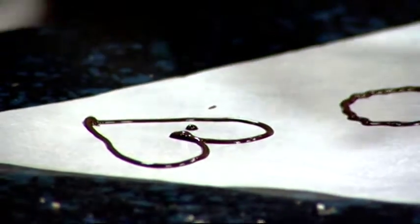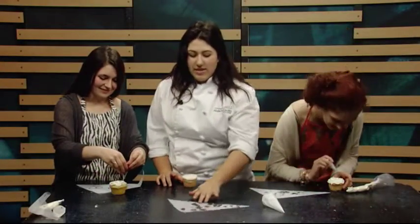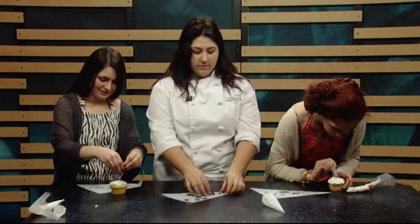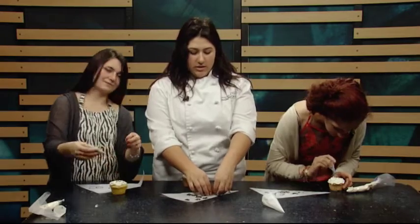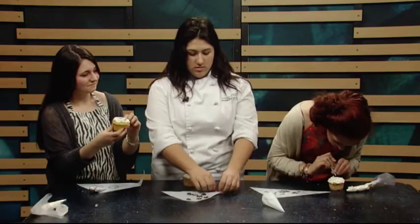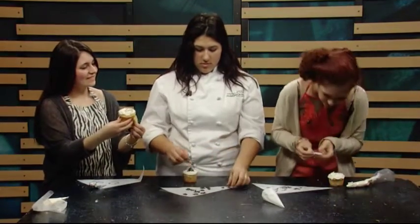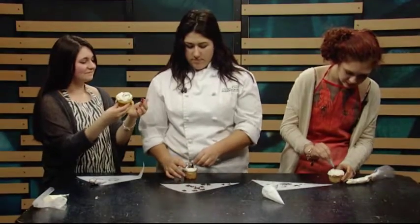So can you draw right on the cupcake? You can if you want. I'm gonna do it. And then you can use your ornaments, and then you can make different things. Sometimes we make little butterflies and stuff on them. Okay. Isabel, you want to try it? My chocolate's starting to harden on me. It's not coming through anymore. I'm trying to make a smiley face. Isabel, you want to take a bite?